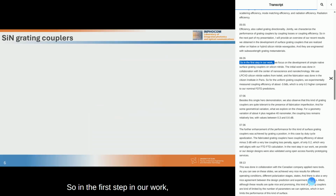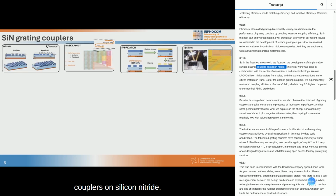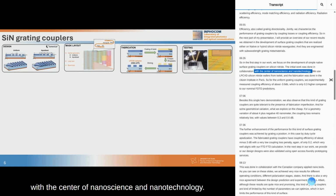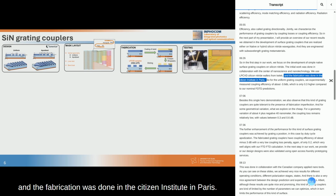So in the first step in our work, we focused on the development of simple native surface grating couplers on silicon nitride. The initial work was done in collaboration with Center de Nanoscience and Nanotechnology. We used LPCVD silicon nitride wafers from CEA-Leti, and the fabrication was done in the Sidu Zen Institute in Paris.